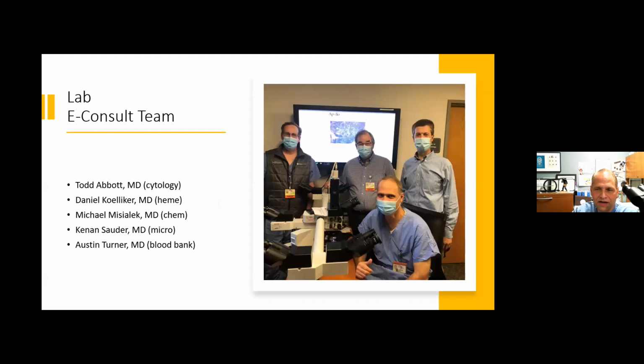I'll briefly finish here. I'm a couple of minutes ahead of time, but maybe we'll have some questions. For those of you who joined late, just to reintroduce the lab team, standing in the back, going left to right, Dr. Abbott. He'll field any cytology questions. To give you an idea of a cytology question, one we just got a week ago was a patient where I've done a pap smear, it's come back unsat, I brought them back to the office, I did another pap smear, and again it returned unsat. What can I do? And Dr. Abbott graciously answered that question.